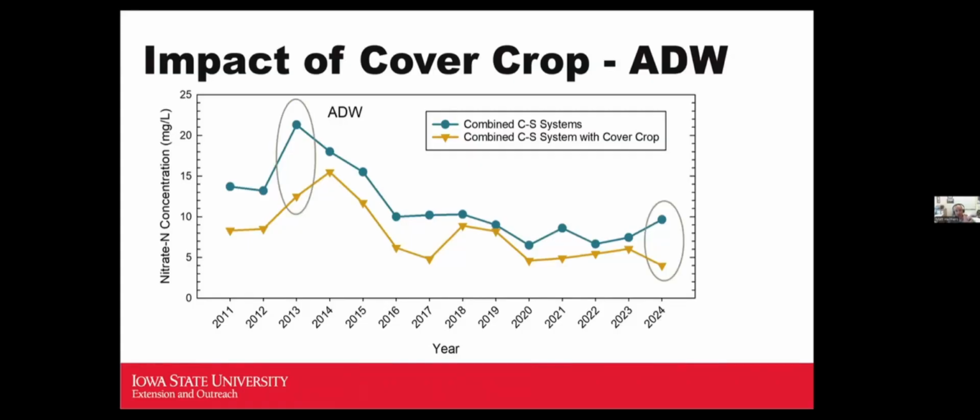Fortunately, at that Gilmore City site, we have a winter cereal rye cover crop system dating back to 2011 that we started. Both of these have the same nitrogen management. And one of the things that we see is that both in 2013 and in 2024, where we saw that increase in nitrate concentration from our combined corn soybean cropping system, we didn't see as great an increase, or we didn't see an increase at all where we had a winter cereal rye cover crop.